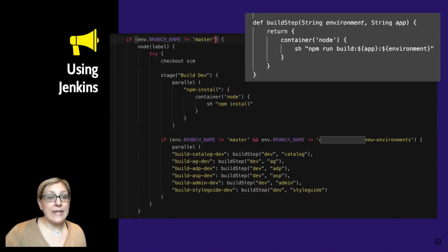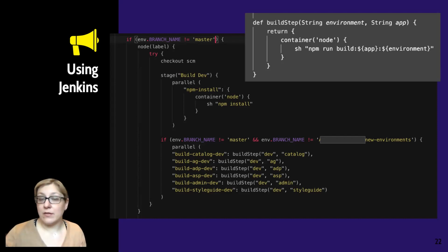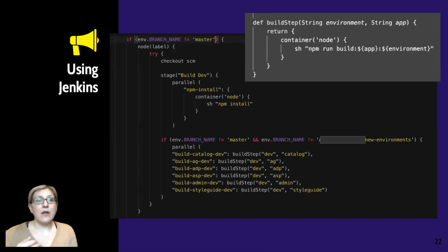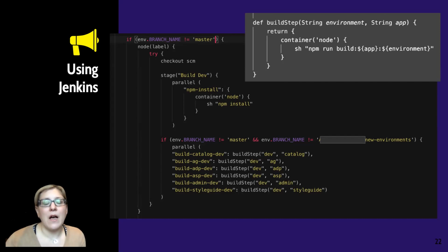And then inside a container, now node is a container based on the node Docker image. So now we know that node is installed in that particular container, and we're just going to run a shell script, npm run build app environment. The thing to look out for in this particular circumstance was that the front end devs needed to make sure that build scripts matched this convention if you're doing custom things. But doing things like this, where you're not writing out the same commands again and again and again, really helps. And Jenkins is really flexible with custom functions. They don't have so many reserved words that it makes it hard for you. It makes it quite simple, I think.